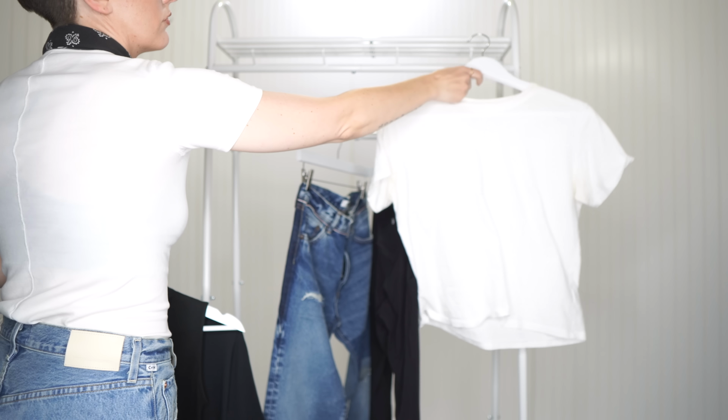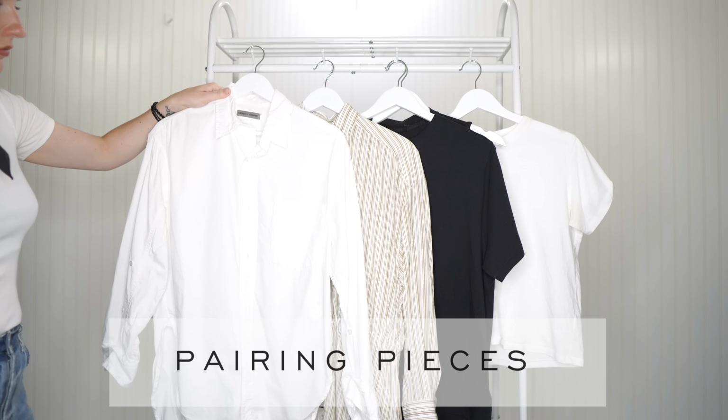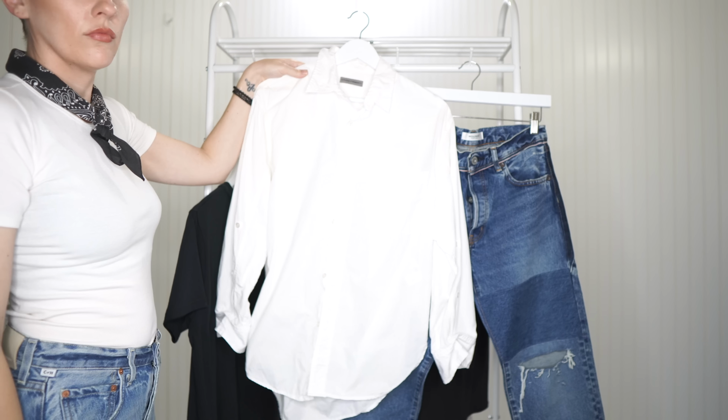The next step is pairing pieces. Pretty much self-explanatory. The pairing pieces are going to be the pieces that you pair with your anchor pieces. So this is sort of completing the outfit. As an example, today we're using the bottoms as our anchor pieces. So ultimately all the pairing pieces are going to be the tops. The idea is that all the pairing pieces need to go with the anchor pieces.